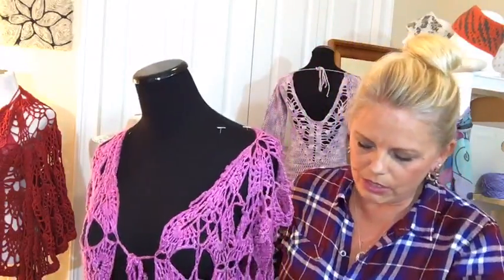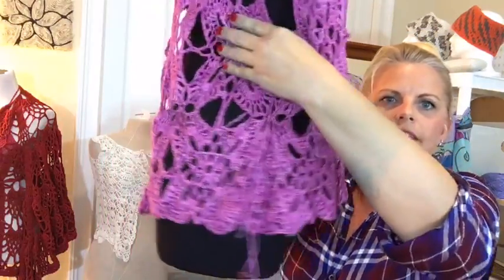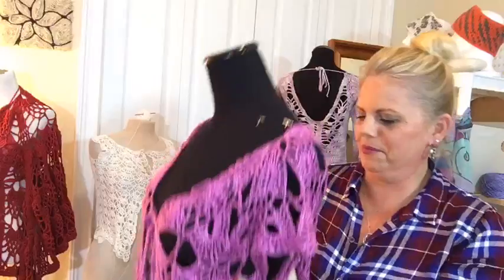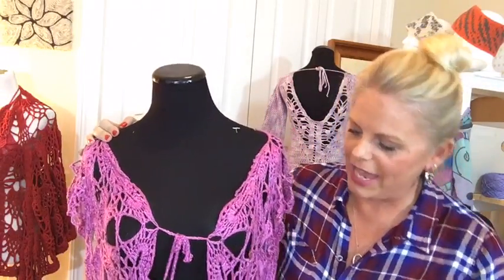Because it's a little bit longer, it's not a crop top, it's a little closer to a hip length vest, I decided to add some triangular shaping right there. Can you see the triangular motif? I almost knocked it over. Anyway, it really makes this a lot more flattering to wear.